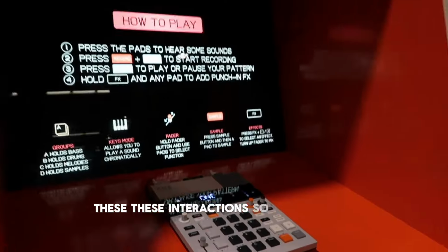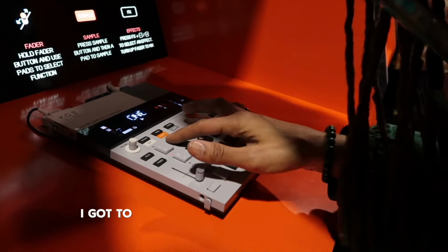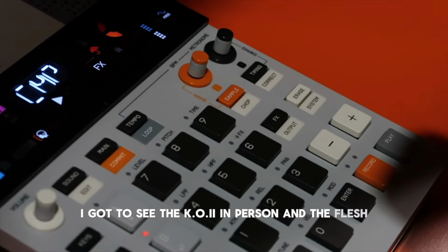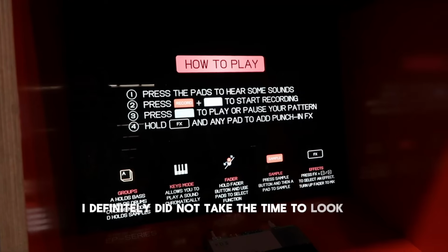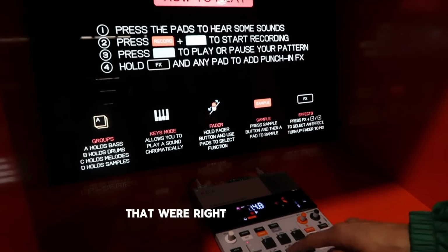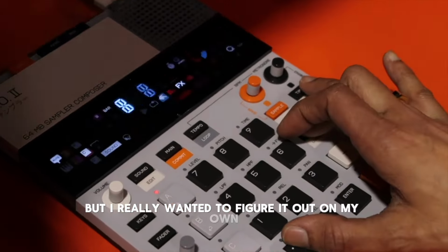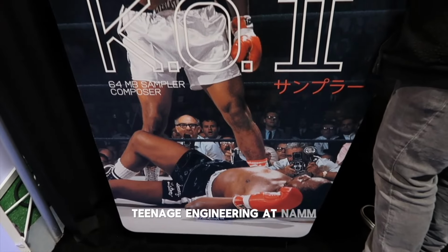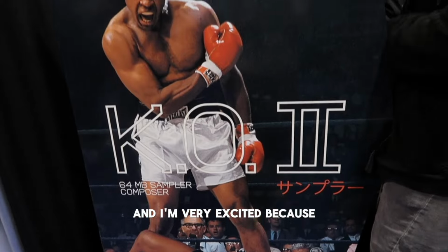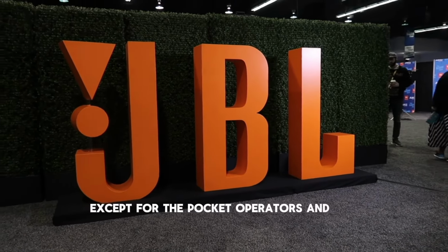So along these interactions, I was able to find the Teenage Engineering booth. I got to see the KO II in person, in the flesh. It's so beautiful to look at. I definitely did not take the time to look at the manual or read the instructions that were right in front of me. So I was highly confused, but I really wanted to figure it out on my own. This is my first time actually seeing Teenage Engineering at NAMM, and I'm very excited because their devices are pretty expensive except for the Pocket Operators and the KO.